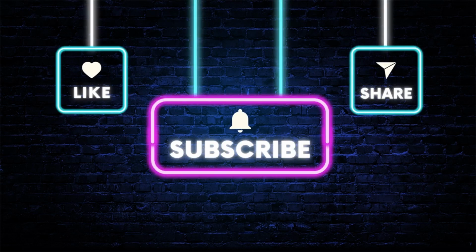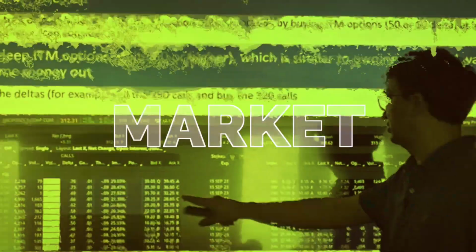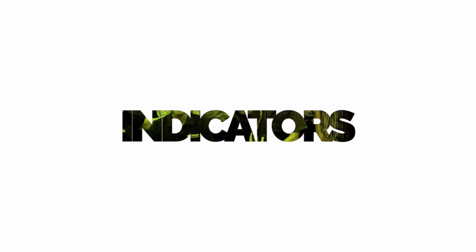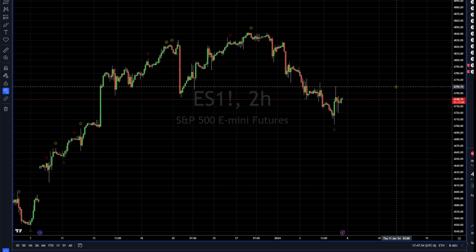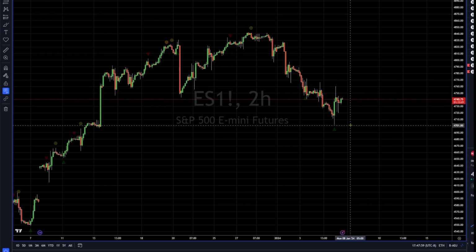Let's check on the futures this Sunday night. We'll start with the S&P, the ES, and the 2-hour candle gives us a clear range. We have 4760. It was a big fail. And we have 4701. It was a big bounce. So ping pong between those two. Whichever one fails first will have follow through in that direction.